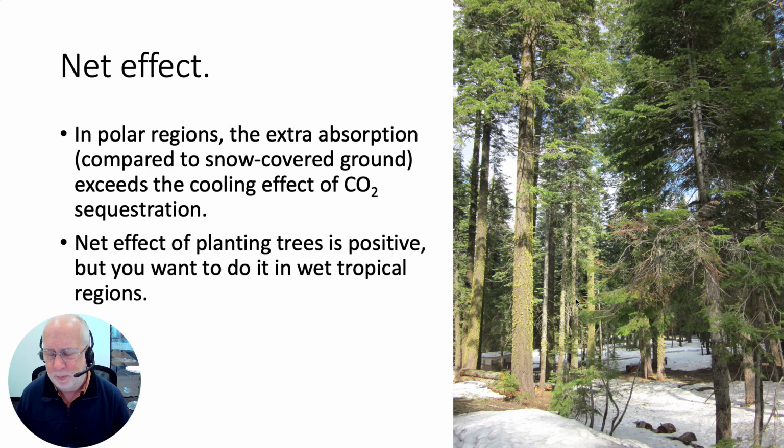Polar regions, well, the North and South Pole doesn't have trees, but the regions of the great pine forests just a bit further away from the poles, in these regions it turns out that the extra absorption is often compared to snow-covered ground. You get snow on the ground and trees up here. If you didn't have the trees, you'd be reflecting more of the light. And the trees up here do not grow quickly, and so in fact the heating effect of the extra absorption of light is actually much worse than the CO2 sequestration effect. So you do not want to plant huge numbers of trees in these polar regions.